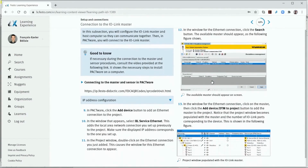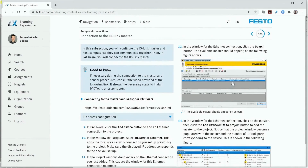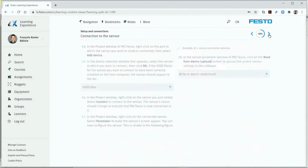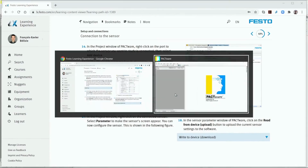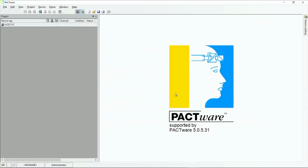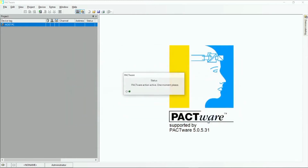And next thing they will ask us to do is to add the device after we start the communication, connect to the sensor, look at some parameters, and we will be able to read from the device. So let us switch directly to Pactware. This is a new project with only the host PC. I will start my communication DTM for Ethernet.